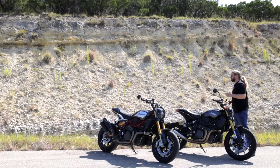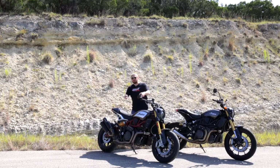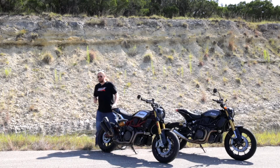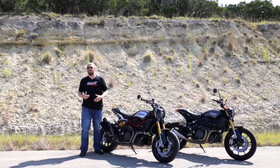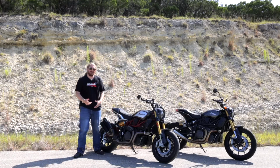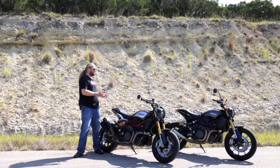And so much so that Indian later came out with this FTR1200 Carbon right here. This motorcycle has 17-inch rims on it, which makes it a lot more like a normal motorcycle. But the question is, is that search for normality in this motorcycle diluting what made that FTR over there so cool in the first place? Let's find out today.